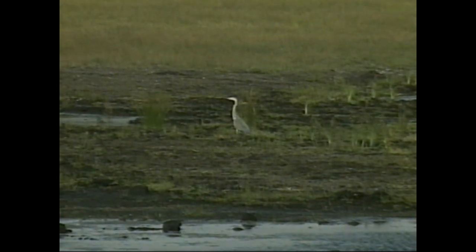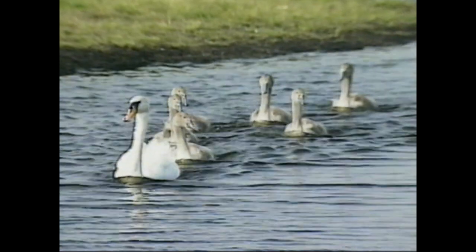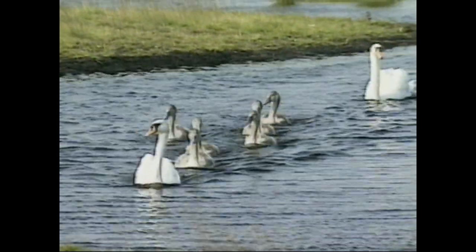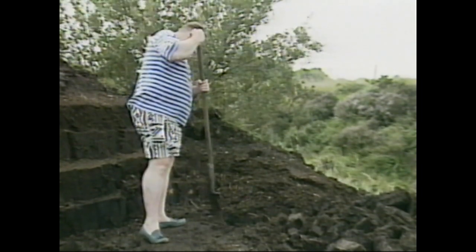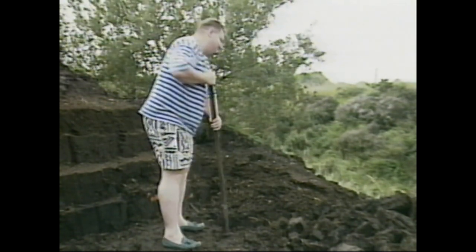A nature reserve has been developed, and visitors can learn something of the unique ecology of Ireland's peatlands. Outside, they can even try cutting peat the traditional and back-breaking way, with the special spade used for this work, the slawn.